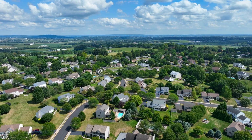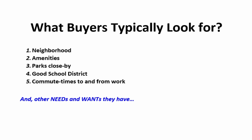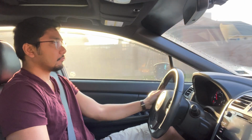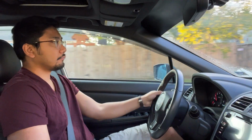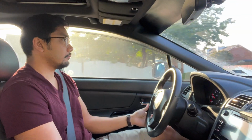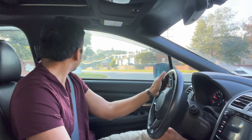For many buyers, it comes to whether the neighborhood gels with their vibe and what access they have to the amenities. Are there any parks close by? Having a good school district and commute time to and from work are a few criteria they hone in on. Once you start looking for homes, I suggest that you drive around different neighborhoods and see which ones provide a community feel and one which has a shared commonality for the residents that live there that you resonate with.